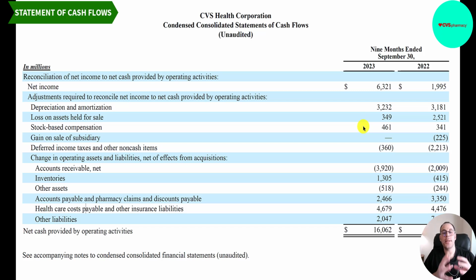The only part of the statement of cash flows that may change is the operating section, the first section on the statement of cash flows. You can use the indirect method or the direct method. Most companies use the indirect method, which looks like this. But they use the direct method on their statement of cash flows. This is just a reconciliation part of the direct method.